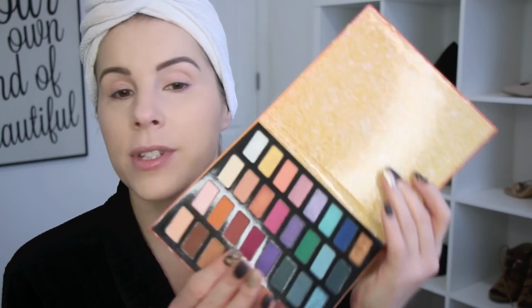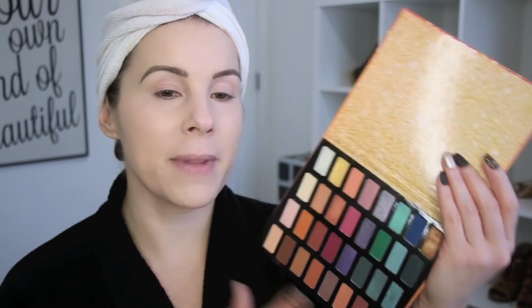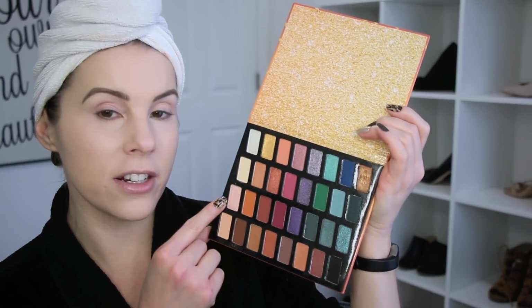I really like this. I feel like the quality of the eyeshadows in this palette is just like their 9 or 10 pan. Is this 10? Yeah, they're 10 pan eyeshadow palettes. I feel like the mattes are really great quality, and I've only used this shimmery shade and this one down here, and both of those worked really well. They were both pigmented.